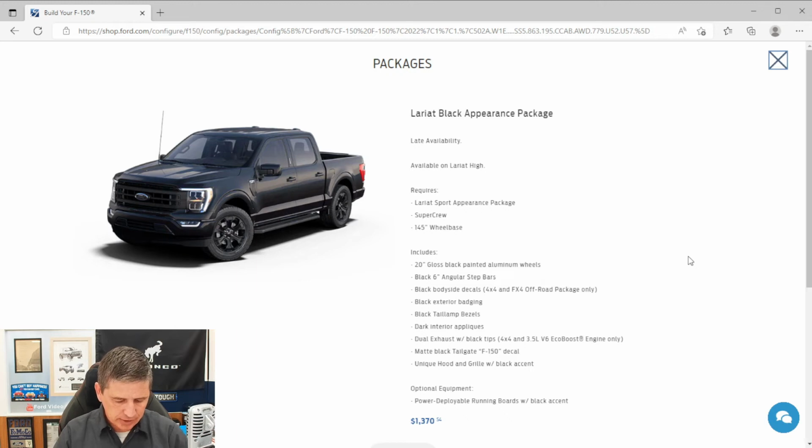Now this appearance package does require the 502A equipment group, and also it's not available with the 2.7 liter two-wheel drive or the 3.5 liter EcoBoost two-wheel drive either, and not available with the continuously controlled dampening suspension. It does require to have the short wheelbase, as you can see right here. It also requires the sport appearance package, SuperCrew, which of course Lariat's now only available in for this year, so it does require a few of those things. Let's see, something else in here. Also, for certain configurations, it requires a spray-in bed liner with the Max Trailer Tow package and the 3.5 hybrid EcoBoost for some reason. Not sure there, but it does require that.